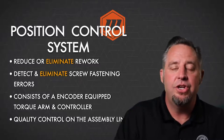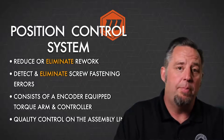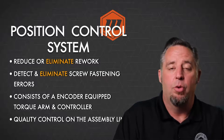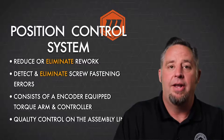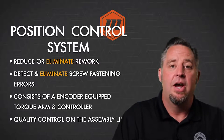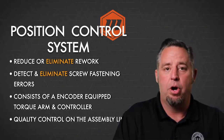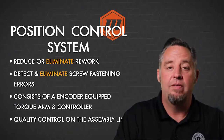But the addition of the torque arm to the position control does a couple other things as well. It's going to help to reduce or eliminate any type of repetitive motion injury or any type of carpal tunnel that may be associated with some torque tools at a higher torque that the operator may be absorbing in their wrists. So this helps to give 100% transfer of the torque that's generated from the tool to the part, and it's not given any reaction to the operator whatsoever.